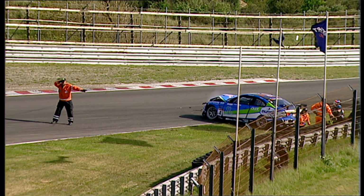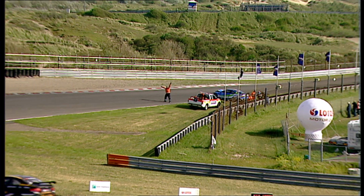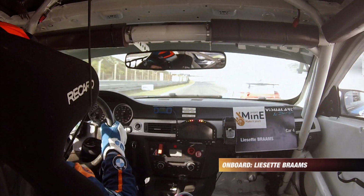In trouble. Lisette Brahms heavily into the barriers. You can see her down on the right. She is out of the car. She is A-OK. That is a big old shunt on the front of that BMW.